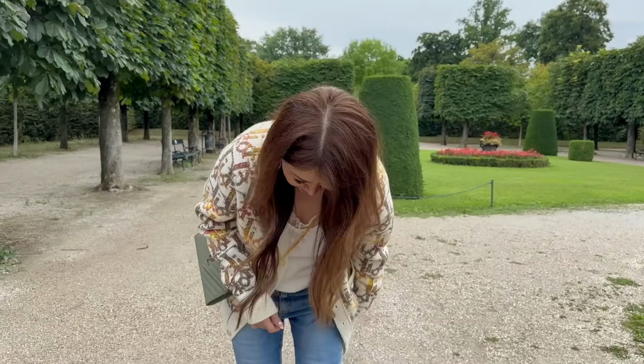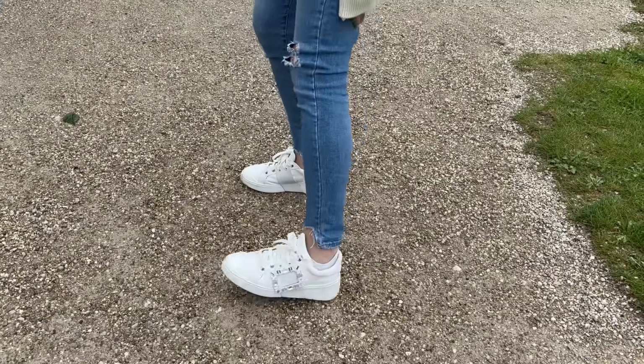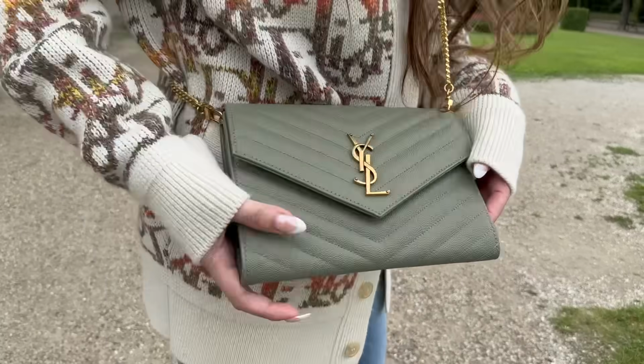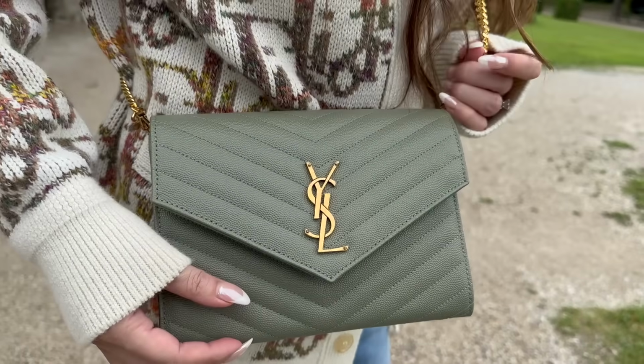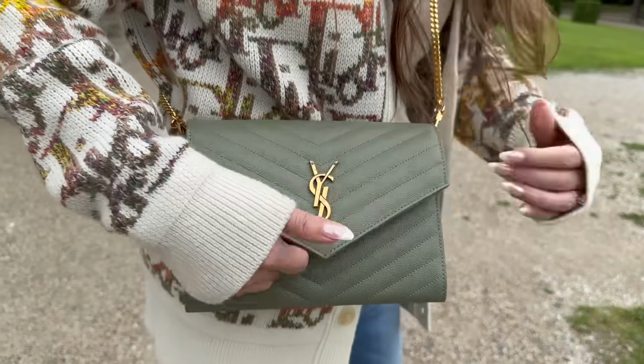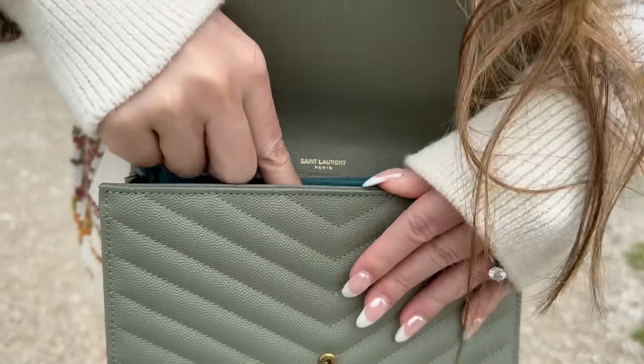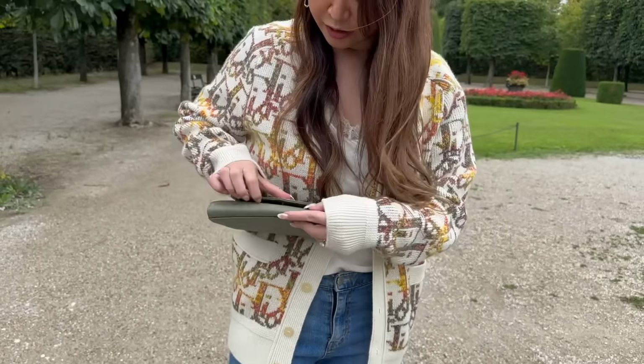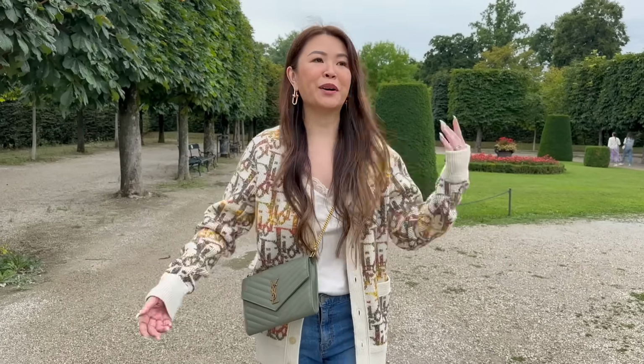And then just some simple step hem jeans, my Roger Vivier shoes again because yeah, it's wet today. And then my YSL envelope clutch, which I have used as a wallet because I have my insert in there that I collaborated with Samorga on. You can still buy it, and it basically converts the clutch into like a wallet. So that is my look for today.